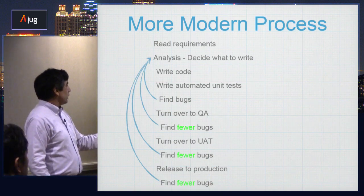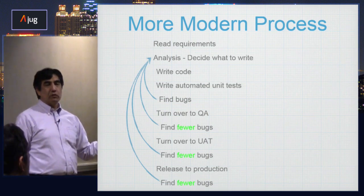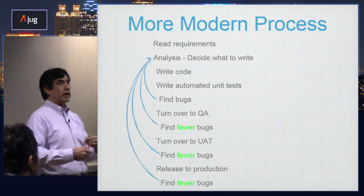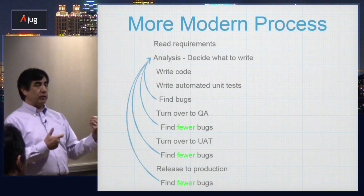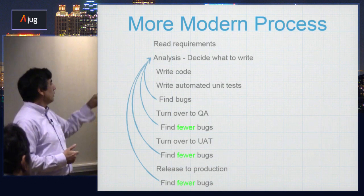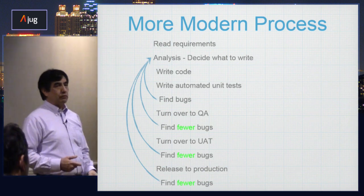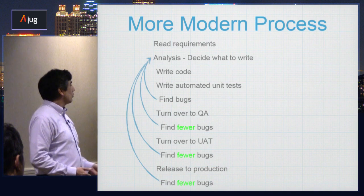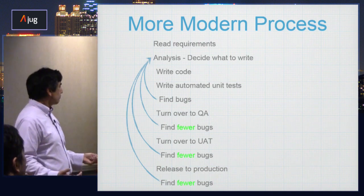You're finding fewer and fewer bugs here because you've got these automated tests in place and your feedback loop is shorter. Right? And because the feedback loop is shorter, you're catching more problems quicker. You're making fewer mistakes because you've got some tests to help you make sure that you get things right the first time. So you go fewer iterations through the loop, and when you do, there's fewer bugs for the folks to find. So this helps you get better code delivered faster.